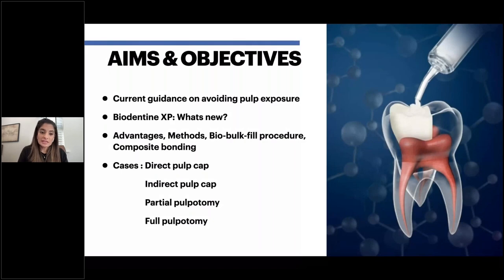And also, I've been using this material for about 10 years or so now. So I'm going to go through my progression and how I used to use it and how that's quite significantly changed. And now how I'm using the BioBulk fill procedure. I'm also going to be talking a little bit about how we place a definitive restoration on the Biodentine afterwards and the bonding protocol for composite.